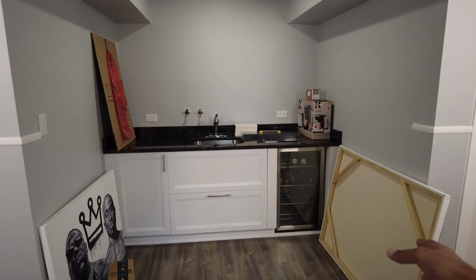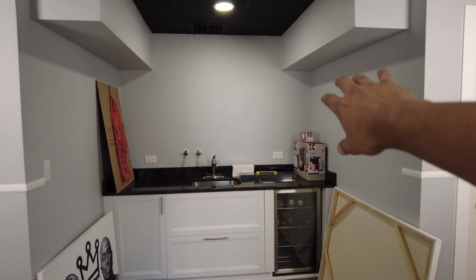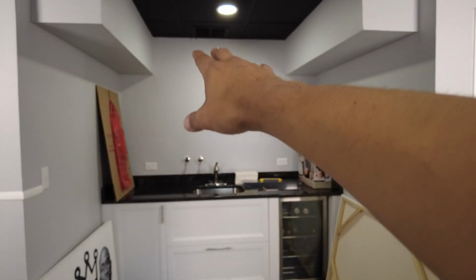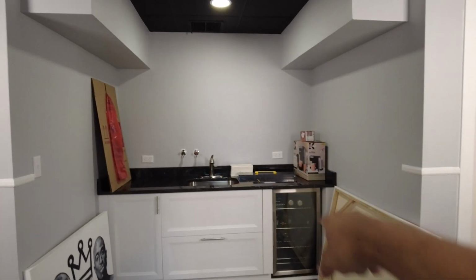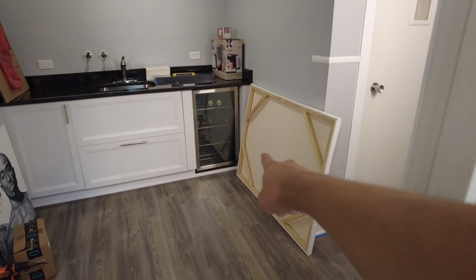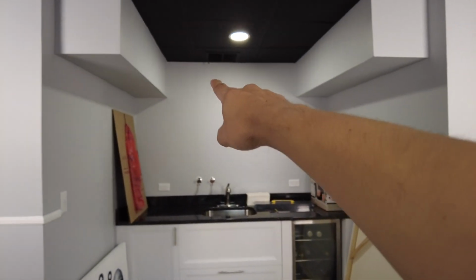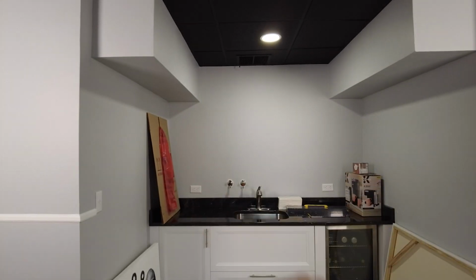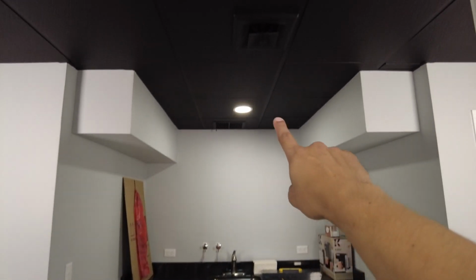Now what I plan to do is add some shelving on this side and then do painting right here, which is going to be that one, but I can't show you that yet. So that's going to go here, and then we're going to do some shelving on the sides. And we ended up going with just one light here because it was actually pretty bright.